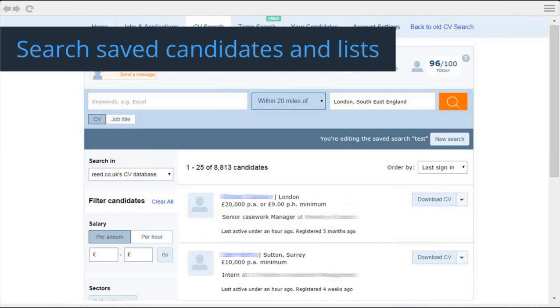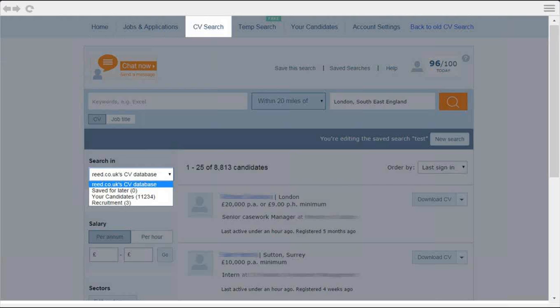So again, looking at saved searches in candidates list, you can see on the left-hand side here, when we showed you the CV search option earlier, and I said that there was the ability to do that, when you're in a search, you can see on the left-hand side there, you've got searching the whole database, searching your lists, or searching your candidates. And again, anybody from your lists or your candidates won't be classed as one of your daily downloads.